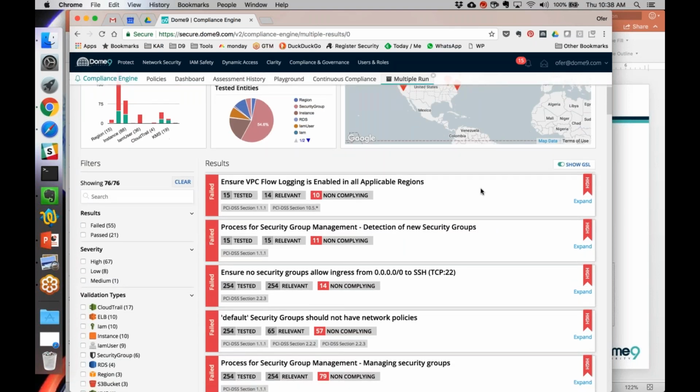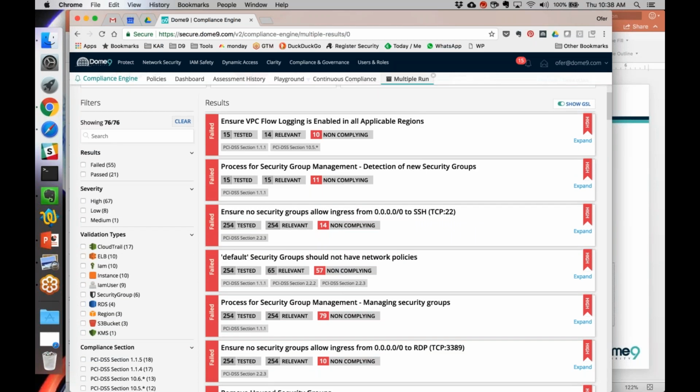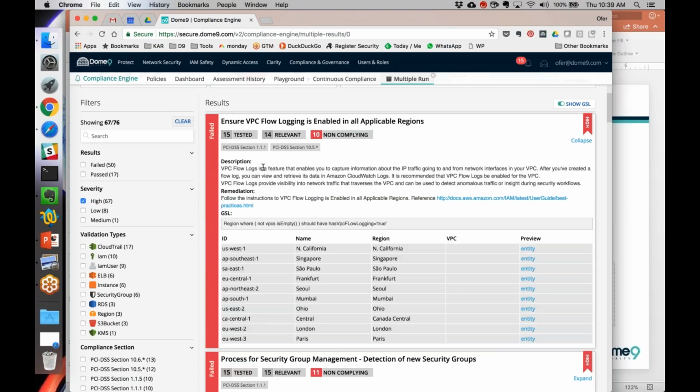And if you scroll down and you look at all the findings, you can see that you can filter those to focus on just specific ones. Let's say I'll just focus on high. And again, this is a demo environment, does not necessarily reflect a real life situation. And I see, let's take the top one, I see exactly what has failed. I see the PCI section 1 and section 10. And I can expand. I can see information about this specific violation.